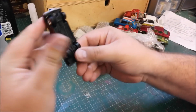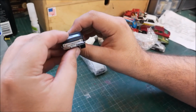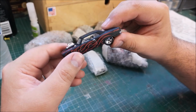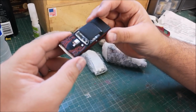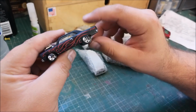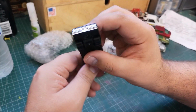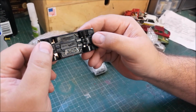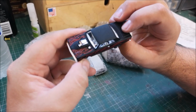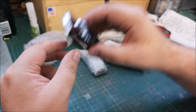This is cool. So it's a Hot Wheels Chevelle, 1964 Chevelle, with matte black chrome interior. Obviously the blower there poking out through the hood. Some flames on the side. This is super cool. Nice big old wide kind of drag slicks on the back. Imagine that in real life. That would be one fast hot rod.